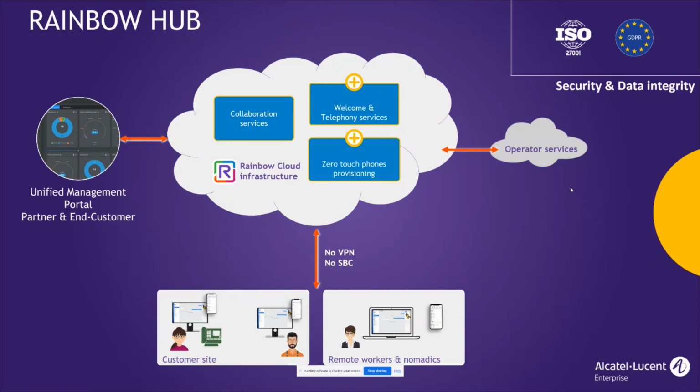At the same time, we've embedded the ability to deliver zero touch provisioning, so that it's a very easy way to provide that functionality, to deploy and manage. And all of this is managed from within the UC management and admin portal that you're used to as a Rainbow user, both for yourselves and for the end customers. So this is entirely embedded within that UC client that you're used to, rather than having multiple different management systems to manage this.